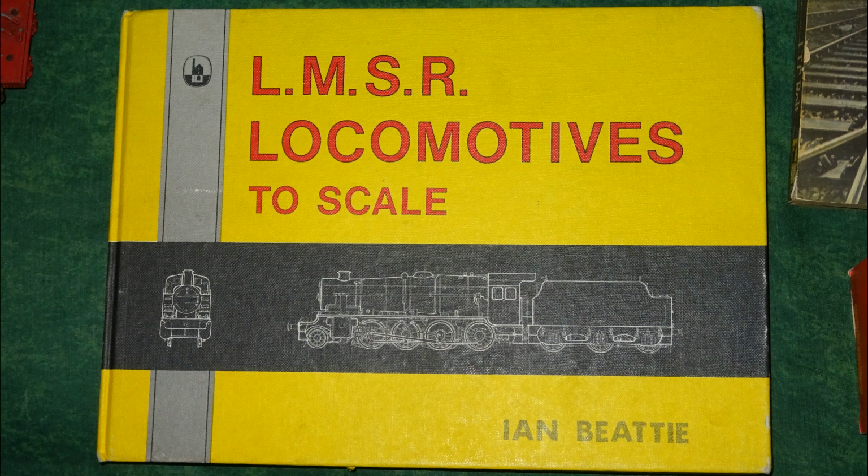This book I actually paid for. I have something of a current policy of trying to avoid buying books, as there are so many books in my house that I can barely move for them. But I couldn't resist this one, as it's spot on my prototype, providing scale drawings of LMS locomotives.